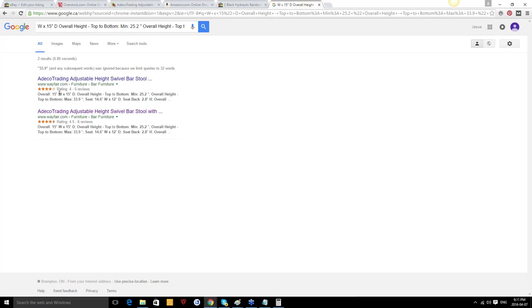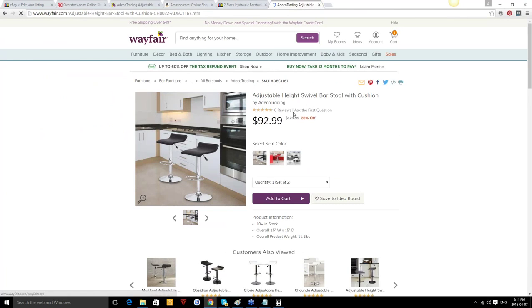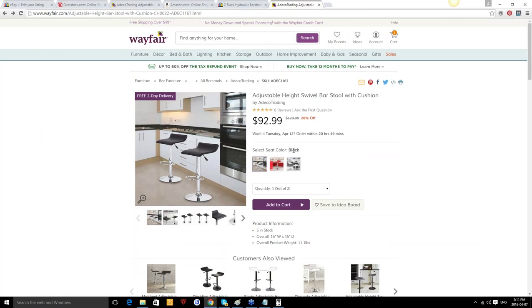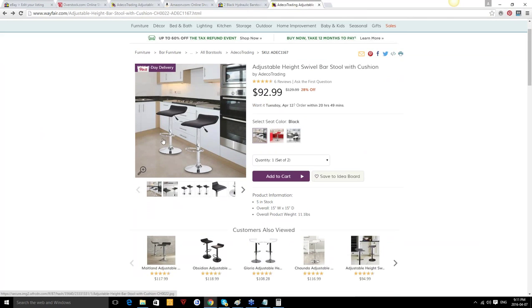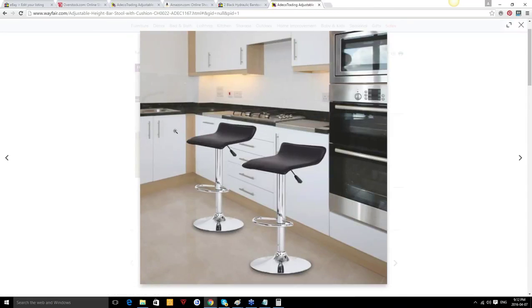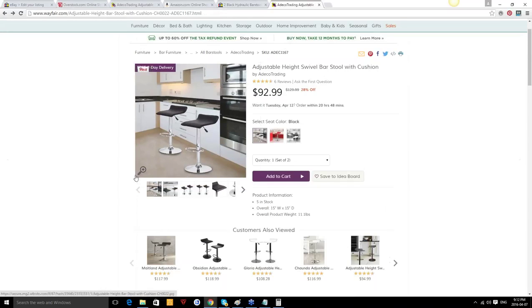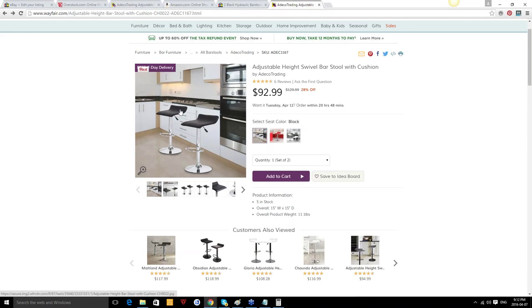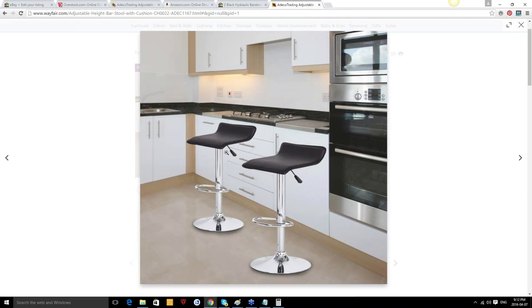Now I'm going to go back to Wayfair. I believe it's this one. Yep. Let me just click on that. Click on black here. This is the example here. So don't just copy the URL directly like this. You want to click on the image before you do, because Wayfair has small images. This might not be 500 by 500, and eBay will say it doesn't meet our quality expectations. So you want to click the image first, so it expands, then you right-click, then copy image address. And you copy that, and you head over to your listing.